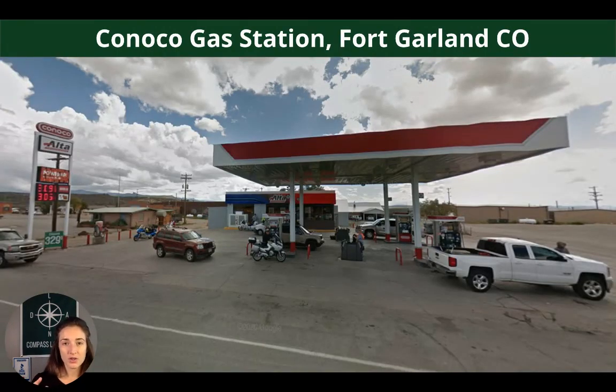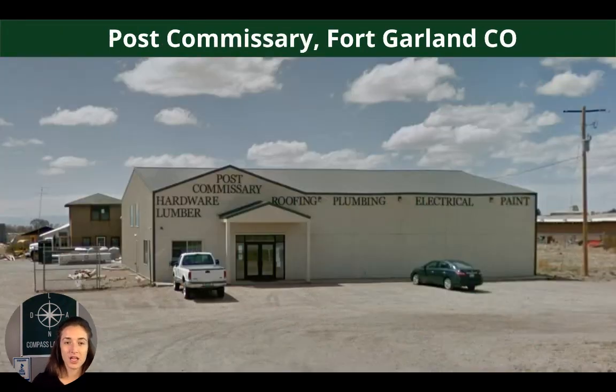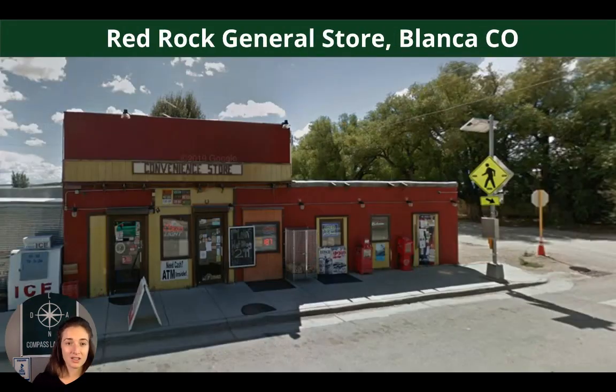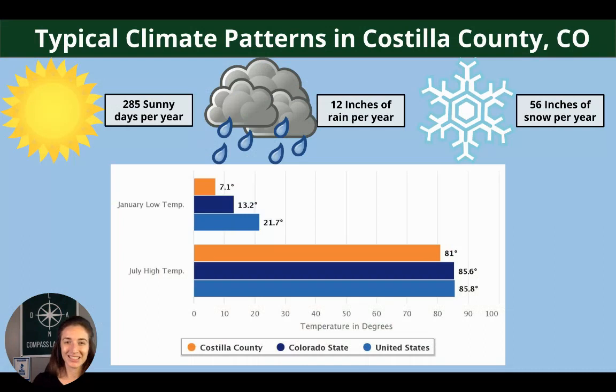Fort Garland is going to have all of your basic amenities. It's kind of the closest little town. So there will be a gas station, a liquor store, a post office, a general store, and Lou's Cafe, which I hear has really great breakfast.